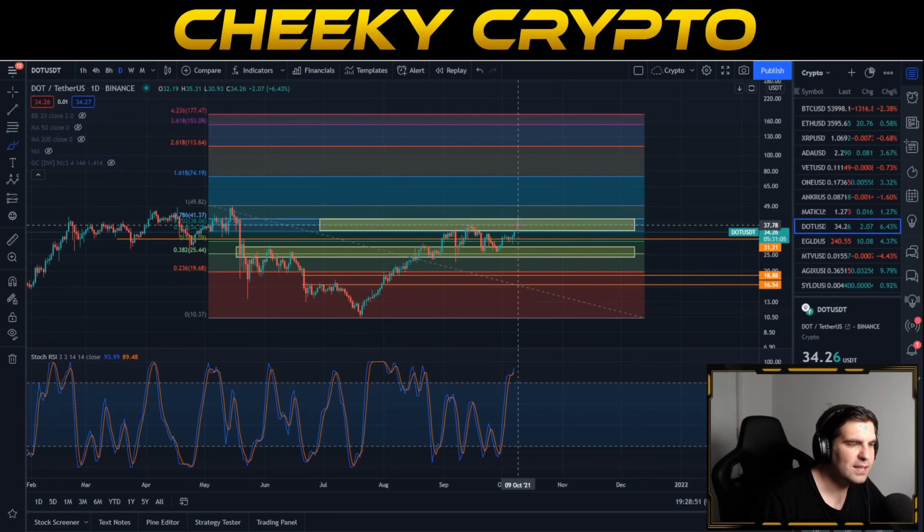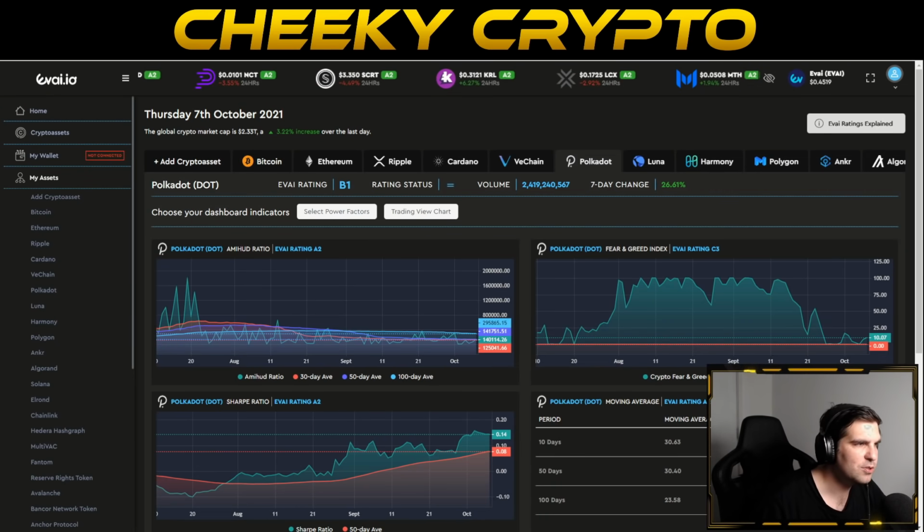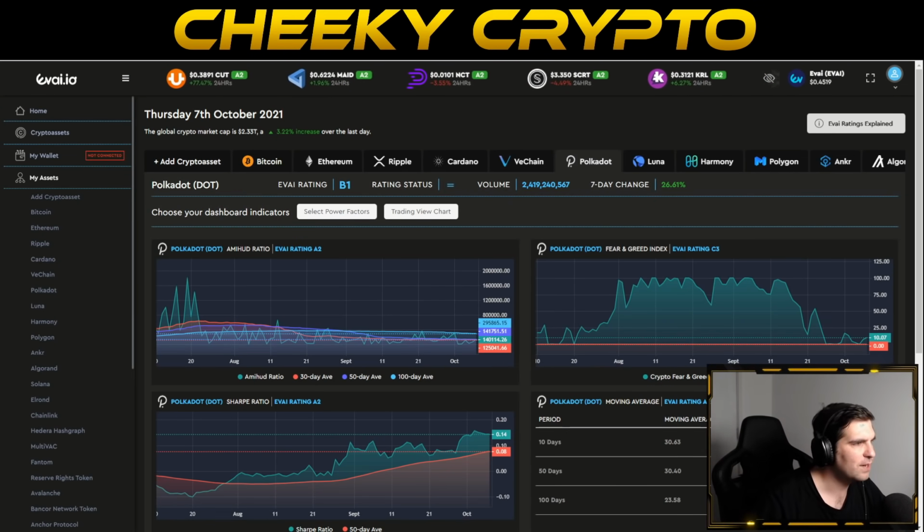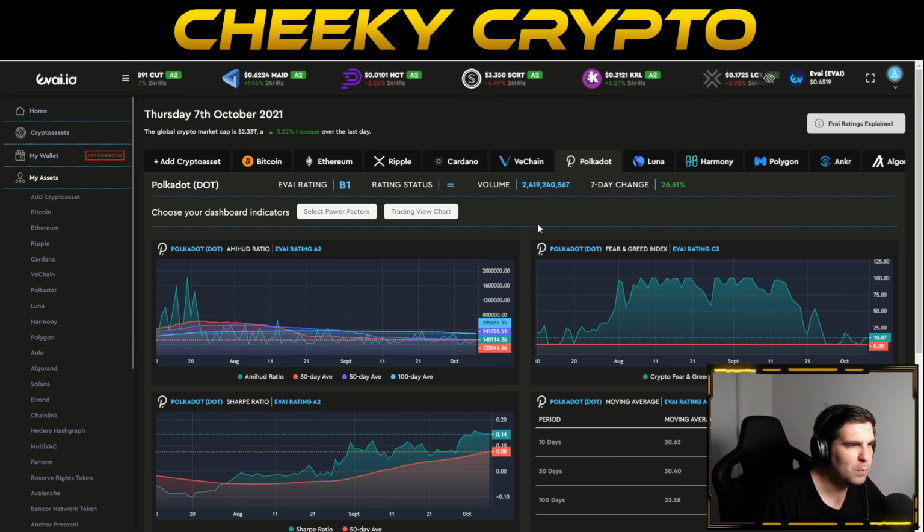So this is pretty interesting to see how things progress right now. Obviously, finding this resistance at a critical point could mean a small pullback before we actually go ahead and surge to the next levels. Now, at this point, I'm going to bring up the Aave Dashboard just to talk about what is going on with the underlying data for Polkadot, right? So Polkadot here has an overall rating of B1.